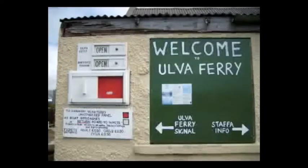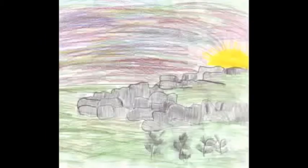For summoning the ferry. Walking down to Ulva ferry, you will see a sign with red and white squares and a slot. Move the slot so that it shows a red square, which the ferryman can see from Ulva. Then the ferry will come, but remember to cover the red again with the white part of the sign as the ferry leaves Ulva.